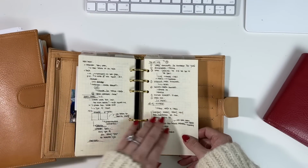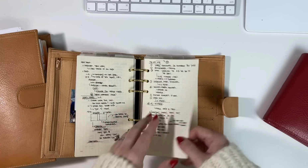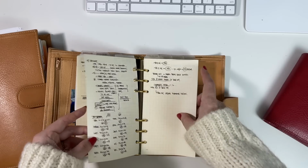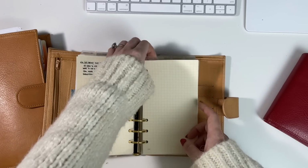And I gotta go a little bit faster. Okay, so yeah, just more like how I'm going to break down my bullet journal. So that's kind of, I was planning out the page numbers here. So that's really fun. And going into Sterling ink.